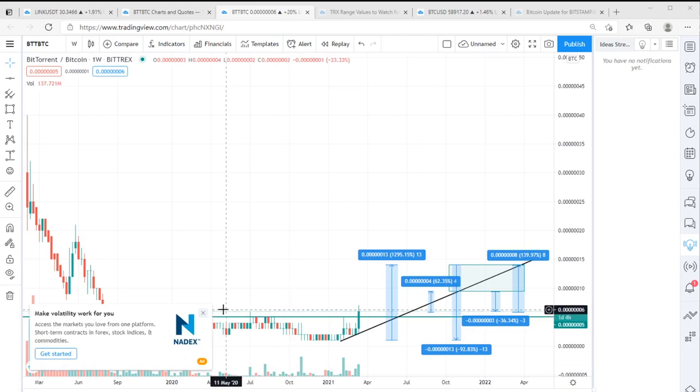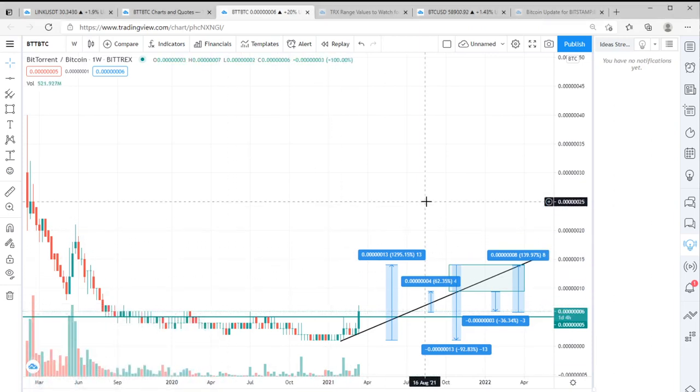Should BTT continue to perform well in this bull market, it could accelerate and go extremely high. Because of these potentials for massive returns, we are watching BitTorrent token closely as it reversed almost a 2-year downward trend. The potential is enormous.